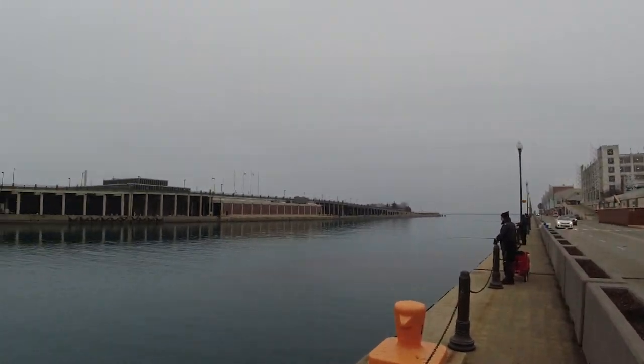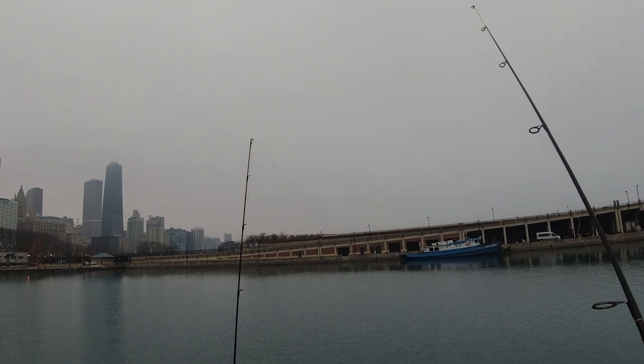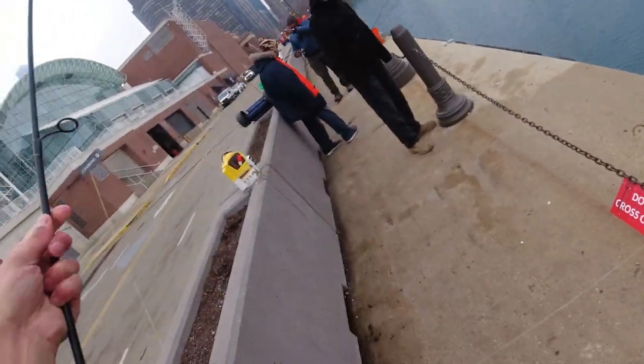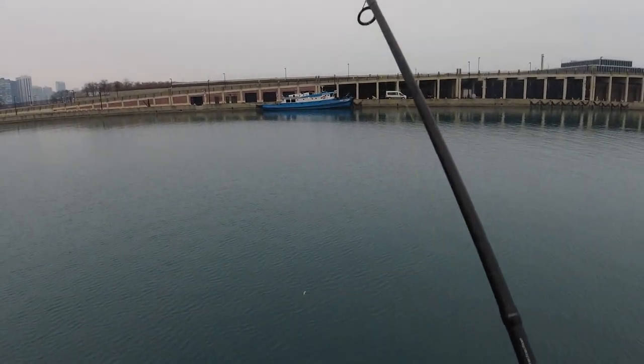I caught my salmon, I caught him on a crappie jig. Oh, stuck in my coat pocket. That's not a bad one. What is that? Is that a perch?